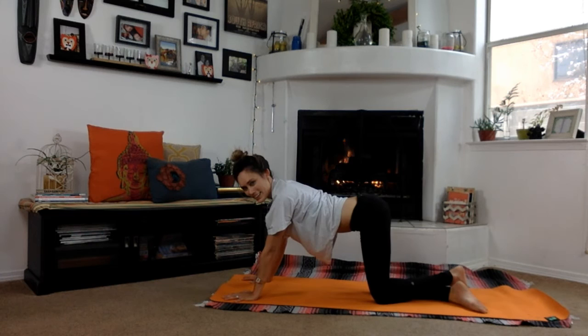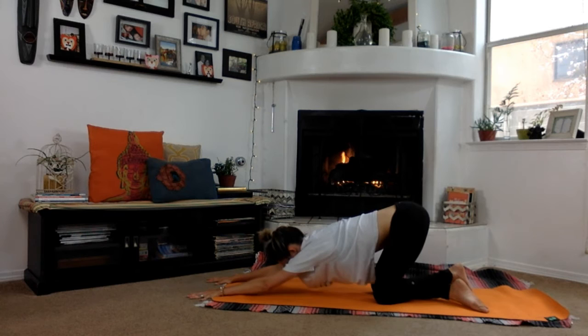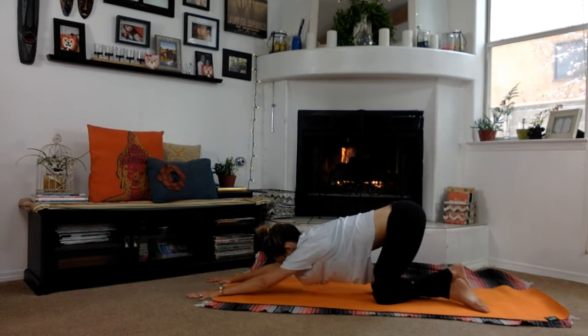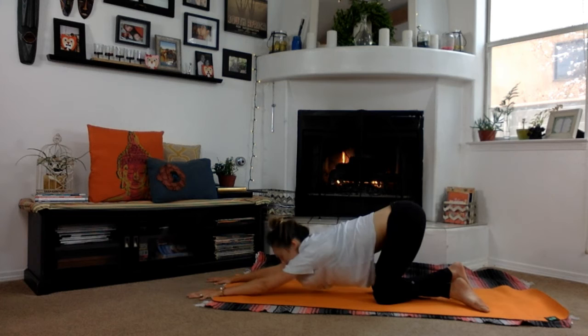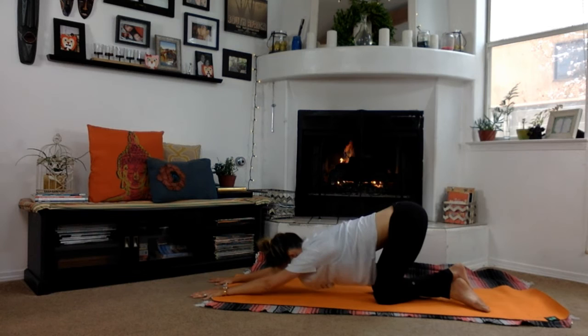So start to come back, walk the hands forward. And then pulse up and down. So the forehead's not touching the ground yet. Should feel a nice stretch through the shoulders. So this pulsing creates an energetic vibration in the body that helps to free some of what is stuck. And I find that it's incredibly powerful with emotional stickiness. Forgiving, letting go, moving on.